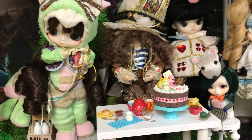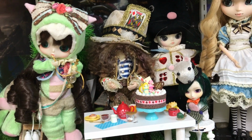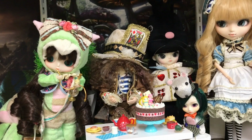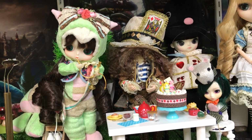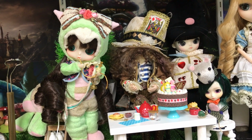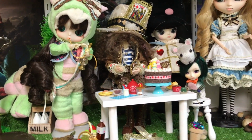It's really sweet. I haven't finished my Taiyang Mad Hatter. I have a make-it-your-own kit for that, and anytime that I have the time, the weather doesn't cooperate for me to go outside and spray it and do all the painting that needs to be done for his face. So pardon the headless Mad Hatter there.